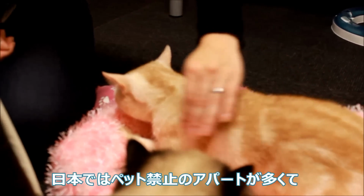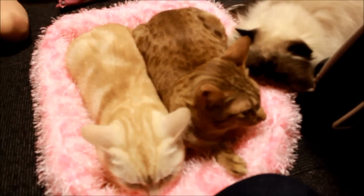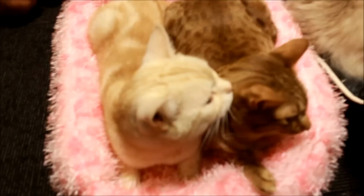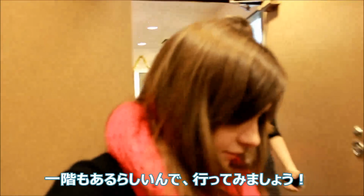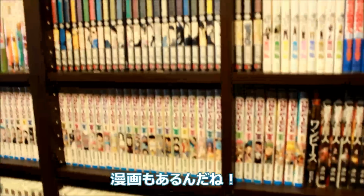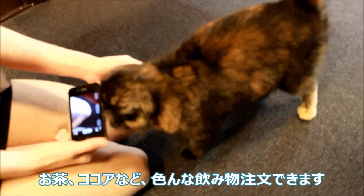Many Japanese apartments don't allow you to keep pets, so cat cafes like this give cat lovers a chance to come and spend time with cats when they normally wouldn't be able to. This cafe also has manga, so you can just sit down and read a comic. Oh, this one's friendly.